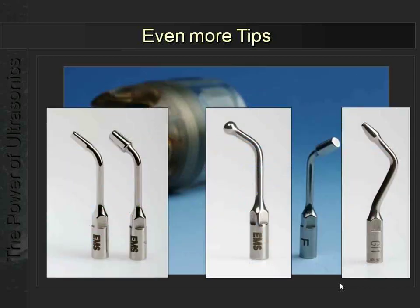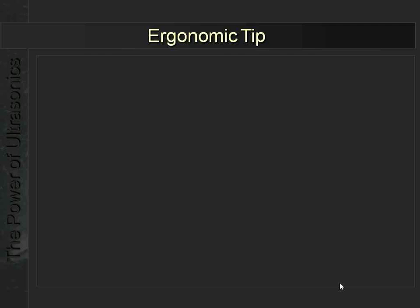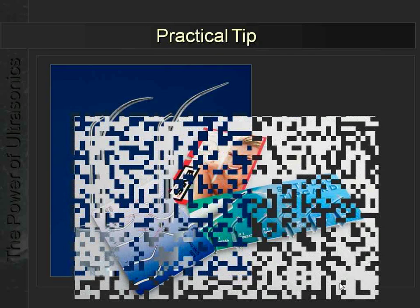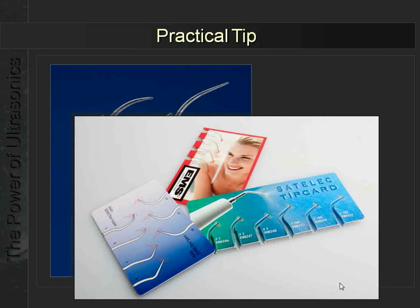Just a little warning, this is the very first ultrasonic unit I bought. This is a tip that was new. This I had been using for a year. So it loses material, and all the units have these little cards, and the cards tell you when you should stop using the tip. How it works, I don't know, but when it becomes shorter, it loses efficacy. So make sure that by the time you reach the red line that you replace your tip. So they don't last a lifetime.